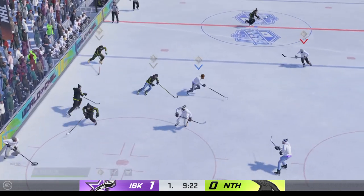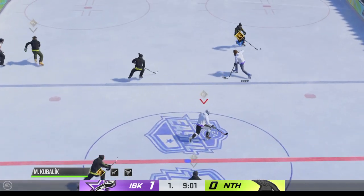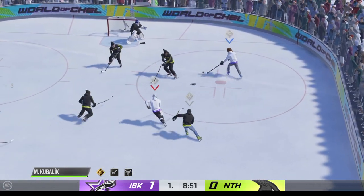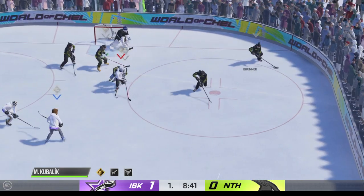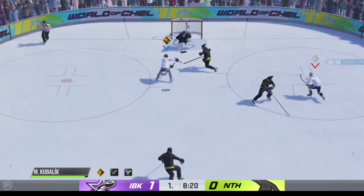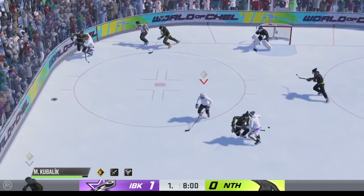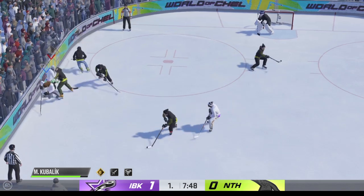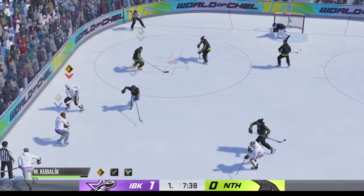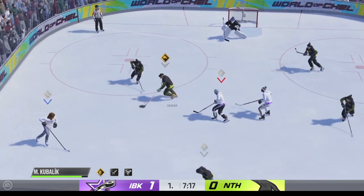The Icebreakers have it against the wall. And he slides it quickly to Kubalik. And no luck on that pass attempt. Picked off in the offensive end. Oh, he got all of that. What a save by Lehman. Sometimes you're in close, there's no room to put it anywhere. The goalie smothered it all. And that one's broken up by a great defensive play.